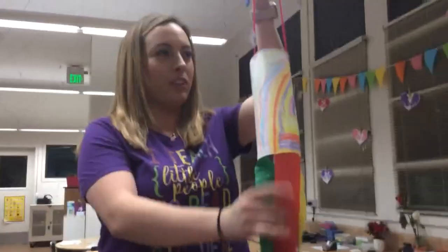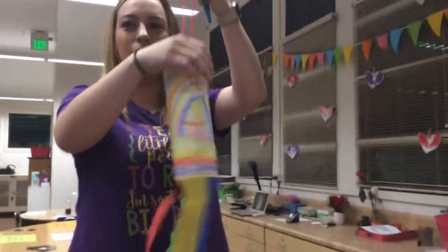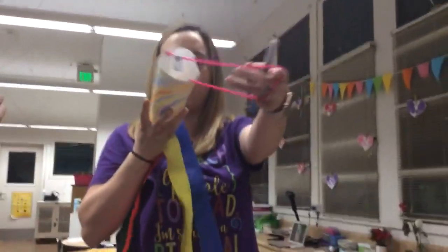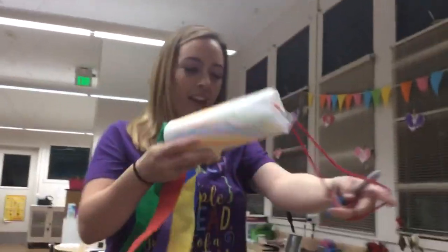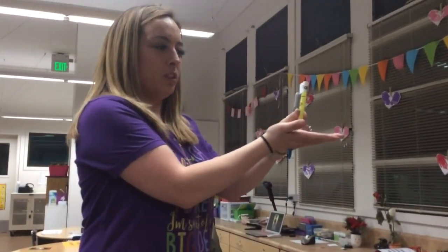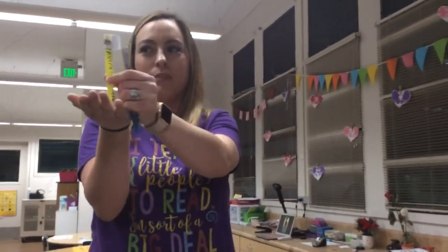Yes, a lot of weather tools, a lot of tools that measure wind. We have our windsock right here. No, it's not a jellyfish or a kite. It's a windsock. The wind would travel through the cylinder, which all of my kindergartners will tell you in their elements. And we also made a rain gauge, which is used to measure rain.